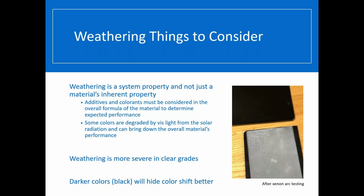Also, some of the colors are degraded by visible light. And so when the solar radiation is coming in, your outdoor radiation is hitting the part, the color within that, because the visible spectrum comes from the sunlight as well, it can start to attack it also. And so we have to keep that in mind. So UV is attacking generally your base materials, but some colors by design, because of the way they're meant to show off their color, can be attacked by visible light. So that is another thing to keep in mind.